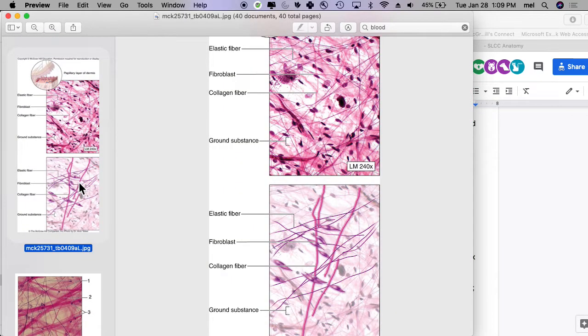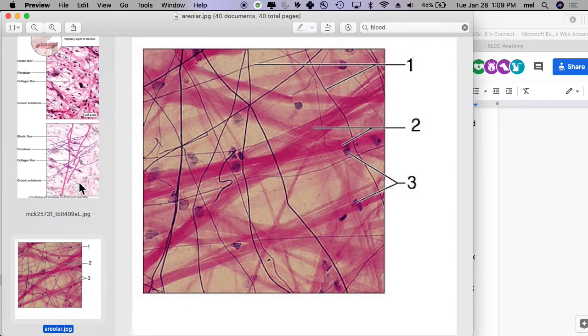from your textbook, right? And that one's easy. Can you label 1, 2, and 3 for me? What is 1? Elastic fibers. What is 2? Collagen fibers. What is 3? Fibroblasts. What is 4? Ground substance. Good, right? Get confident with that one.